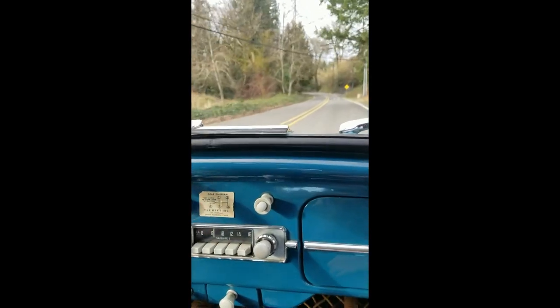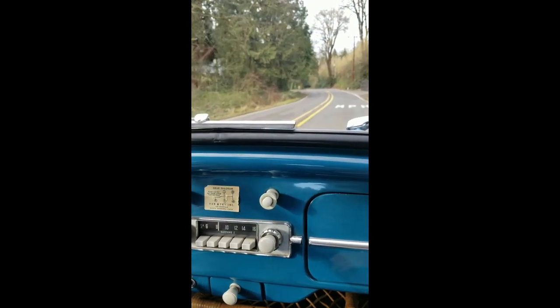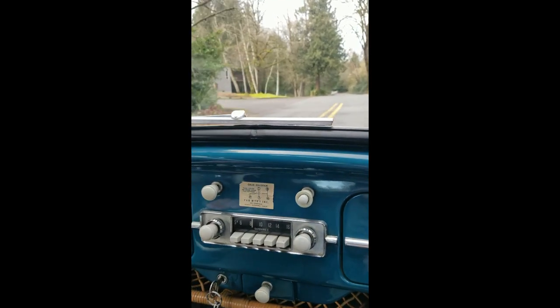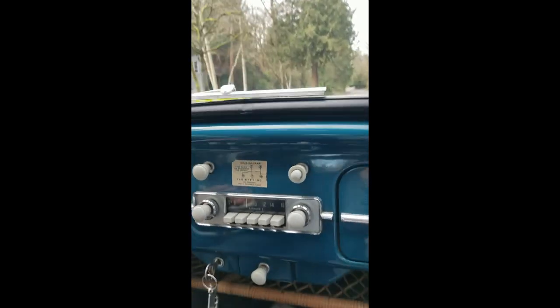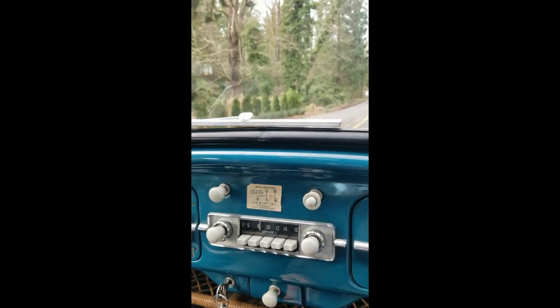We're probably speeding through a 25 mile an hour zone, but you know, transmission's just really nice and smooth. Car shifts great, stops great, idles great. Just an absolute pleasure to drive.